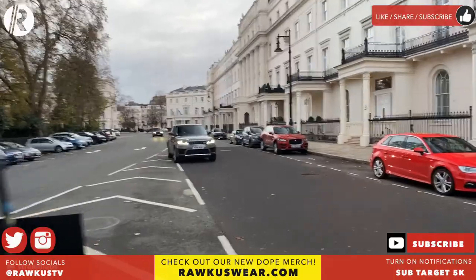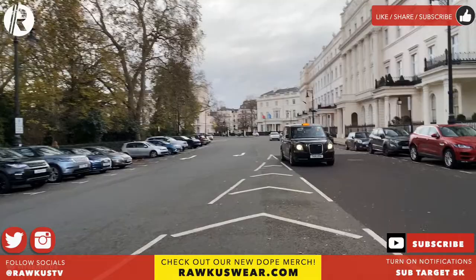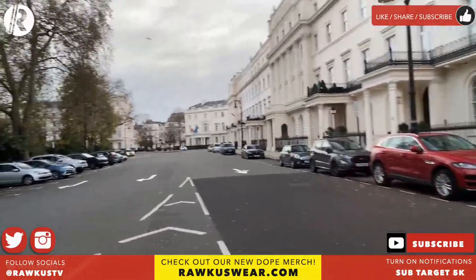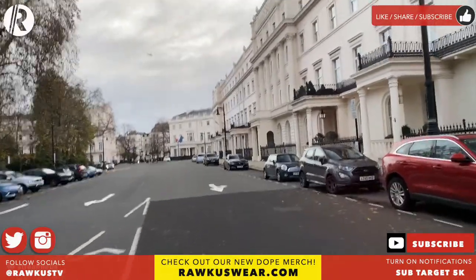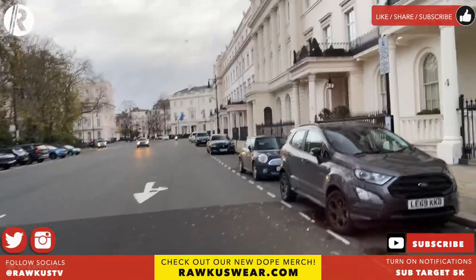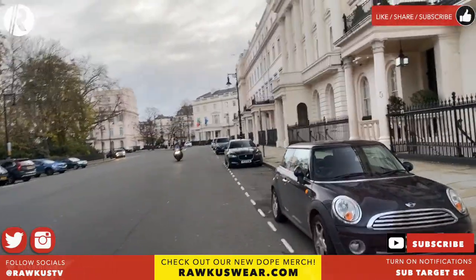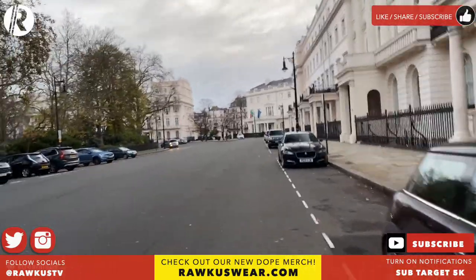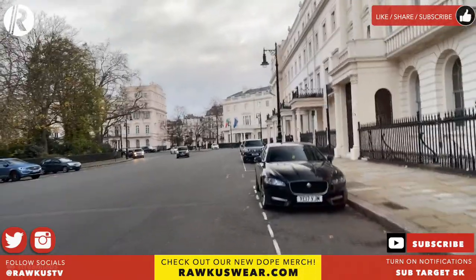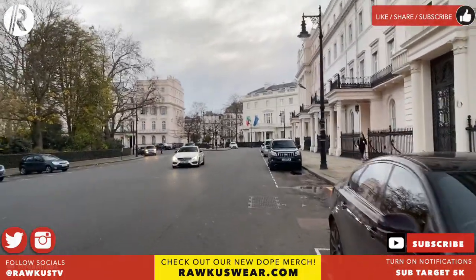The only Koenigsegg we have in London right now. What an amazing car. I cannot wait to see the Jesko on the streets in London, but hey, there you go. That was sick. Absolutely sick. Smash the like button just for the Koenigsegg, man. Woo! Hell yeah. One minute you catch an STI from a Subaru, the next minute you are treated by a Koenigsegg 1-1. Hell yeah. That was absolutely crazy.